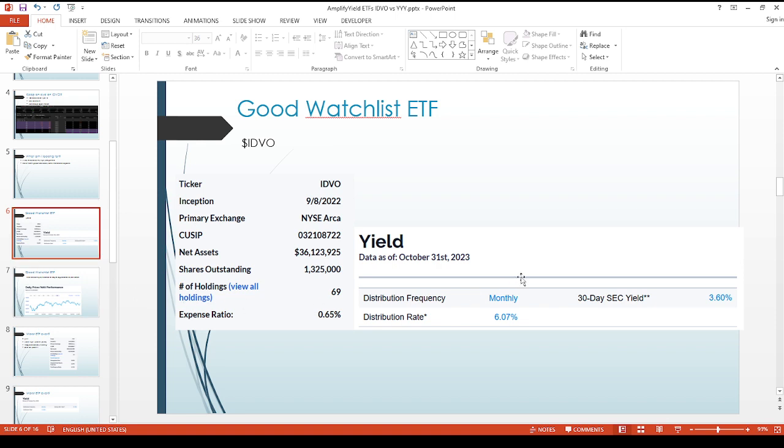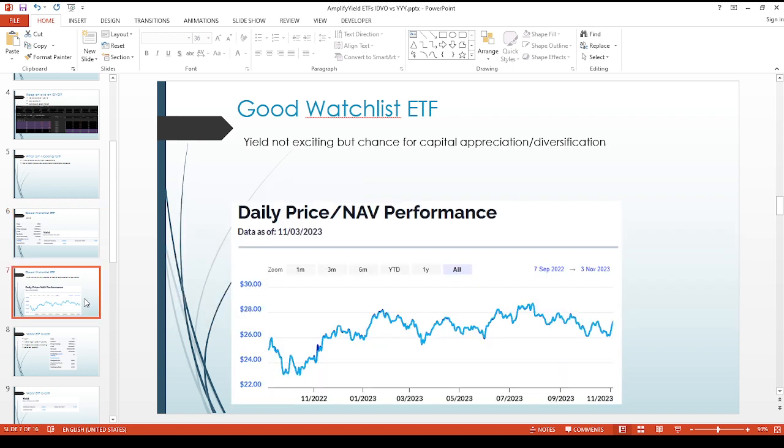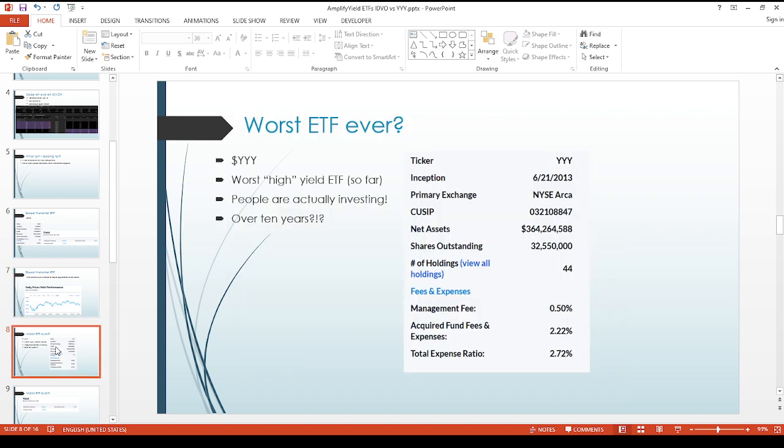As you can see, it is monthly, and the distribution rate is 6%. That's not the best, but the expense ratio is okay. So this is definitely something that could be on my watch list. And so far, the difference between the highs and lows isn't too dramatic. A $6 difference isn't too bad, and it looks like so far it's trying to recover. So it's something that I'm keeping an eye on in the future.